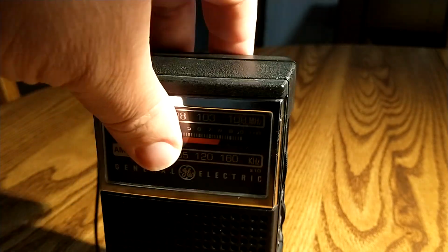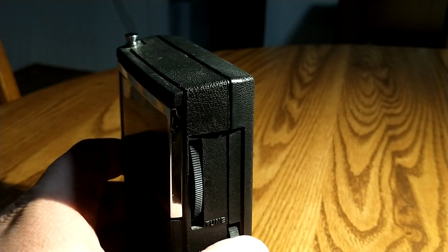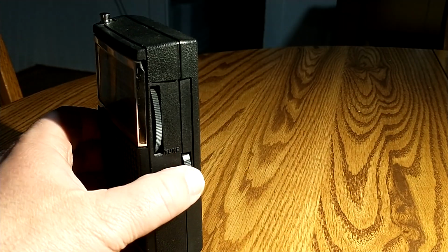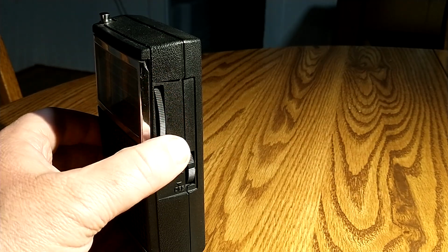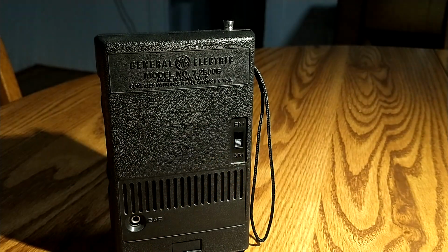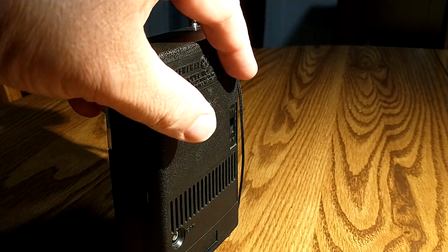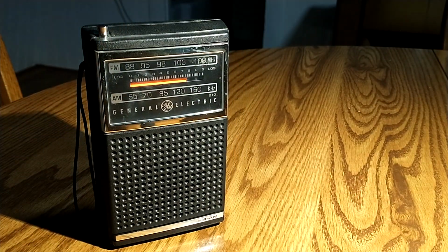Now, quick tour of the radio here. You have your on-off switch over here, right? Rotary volume knob, on-off switch. Then you have a very nice large size rotary knob here for tuning. On the back here, you have the knob for AM and FM. And there's a headphone jack or an earphone jack. This is what it had, one of those little mono earphones.